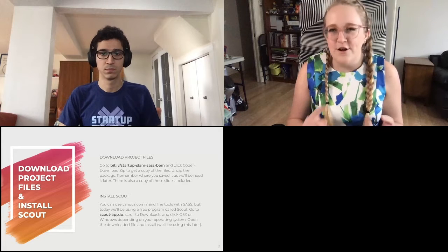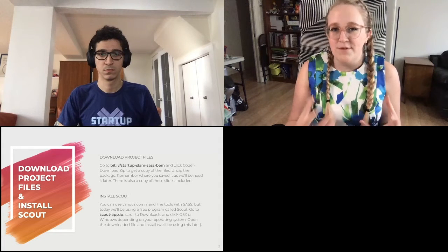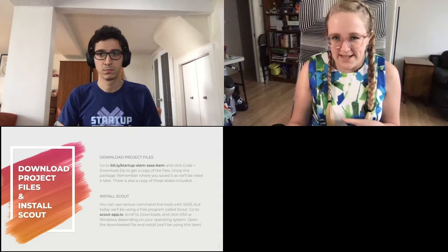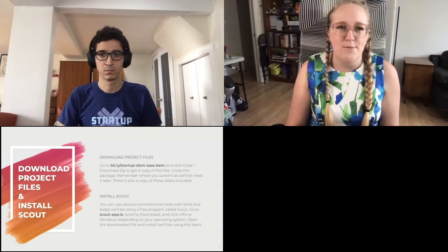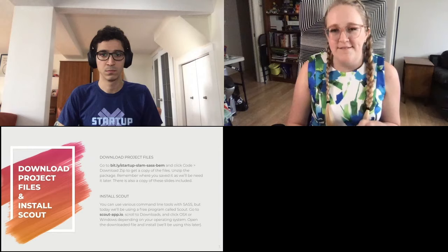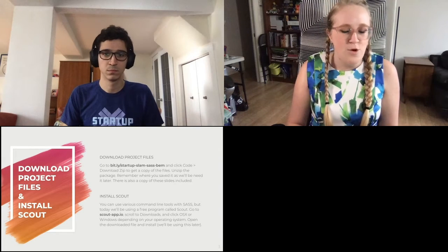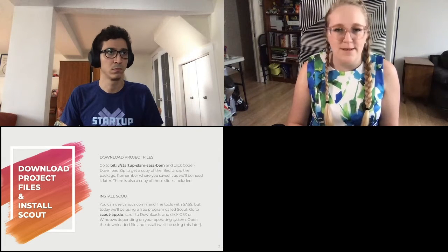And so in there, you'll find both the index file we'll be working with and also the completed index solution file in case you get stuck, as well as the working SASS file and the solution SASS file. There's also a copy of these slides included in PDF form, so if you want to revisit any of this information for you.